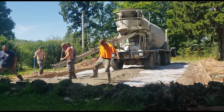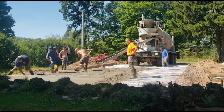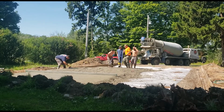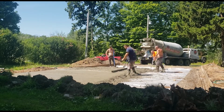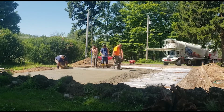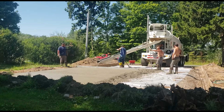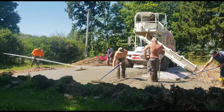So what they're doing right there is that they used a bit of a spacer, a height gauge, down that center, and then they troweled out just a strip down the center. They did that so they could use it as a height gauge to screed the concrete like they're doing right now. They did one side, then they move over to the other side, and that center remains the height that they already made it, so they keep using that as a height gauge for the entire pour.